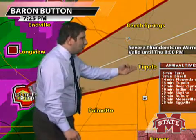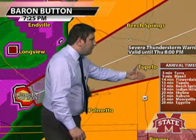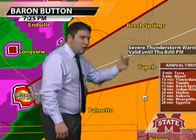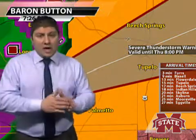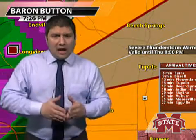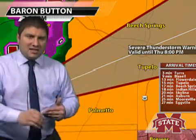Again, Bissell towards Furs, Tupelo 15 minutes away. Indian Hills is under 20. Auburn, Eggville are under 30. So again, now is not the time for going outside and fixing up stuff. Now is the time for precautionaries, which is get inside to the interior portion of the room and make sure you stay safe.